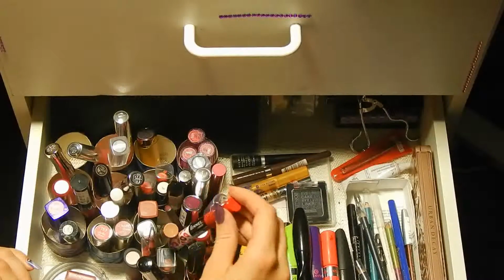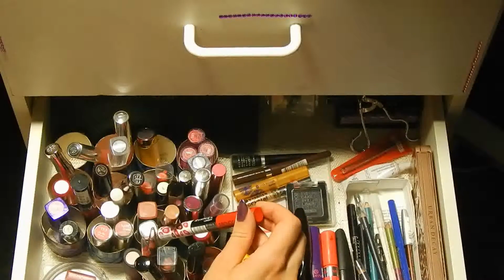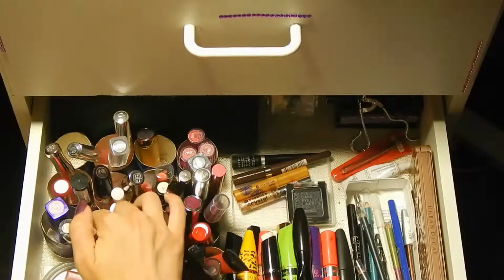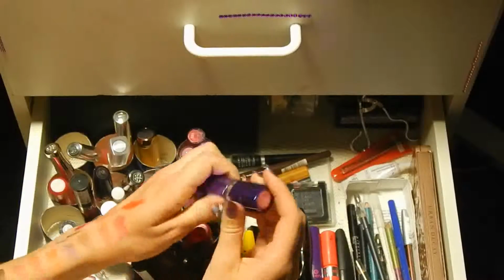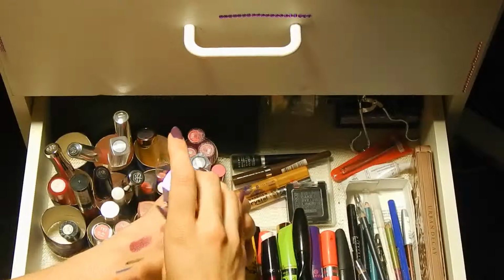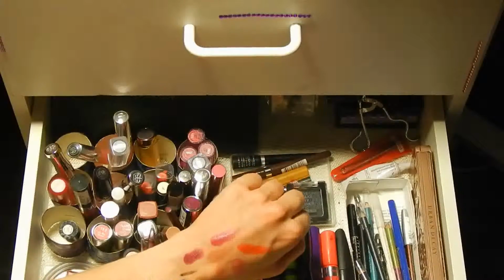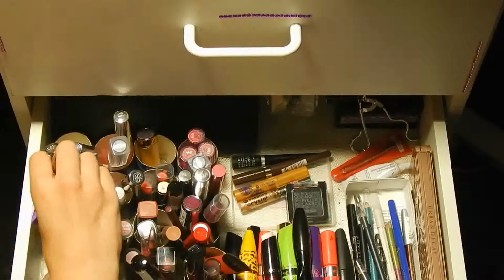Then one of my other favorites is this one by Provocalips from Rimmel. This is one of the shades that I reviewed recently. It's really like dark red. It's really nice. Then I have a few nude ones by Catrice, and my last favorite that I'll show you is Splenda Fuchsia by Rimmel. It's a really old one. I don't know if this is still sold, but it's a really nice, warm purple burgundy-ish shade. Really shiny, and I really like it.